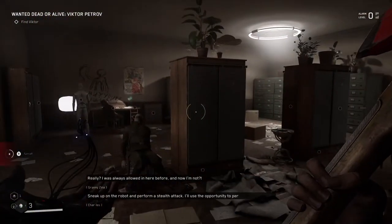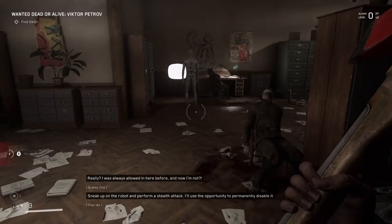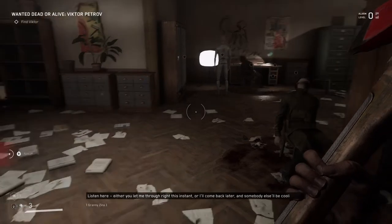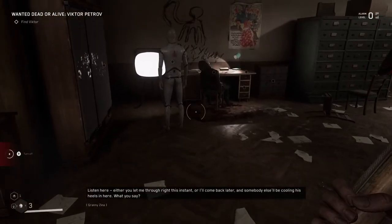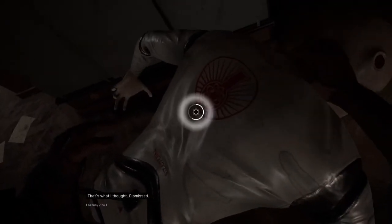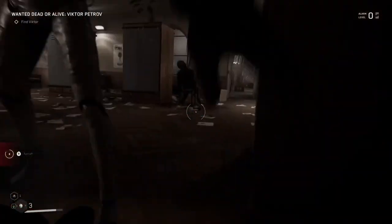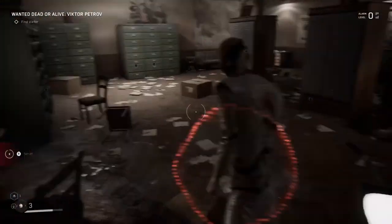Sneak up on the robot and perform a stealth attack. I'll use the opportunity to permanently disable it. We aren't allowed to let you through, Granny Zina. Not without authorization. Really? I was always allowed in here before, and now I'm not? Listen here. Either you let me through right this instant, or I'll come back later. And somebody else will be cooling his heels in here. What you say? Go ahead. That's what I thought. Listen here.